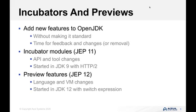But this was a very good example of how powerful this way of developing things is, because feedback was given after the JDK 12 was released. Some changes were made in JDK 13, which allowed it to be modified in a way that suited developers without having to go back and change the specification and go through all the complexity of doing that. So preview features, incubator modules, very, very useful, very powerful way of developing the platform.